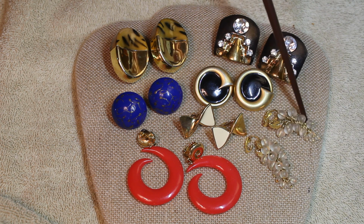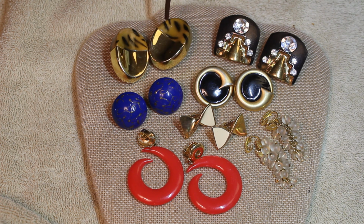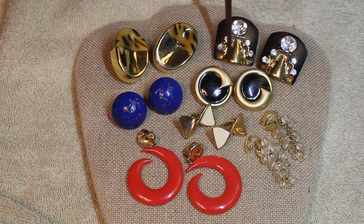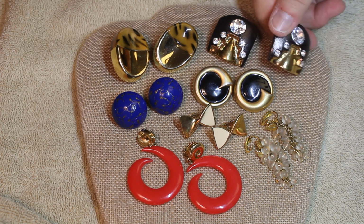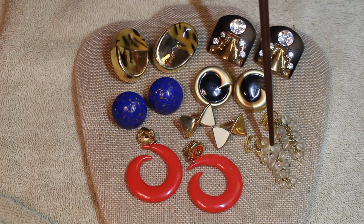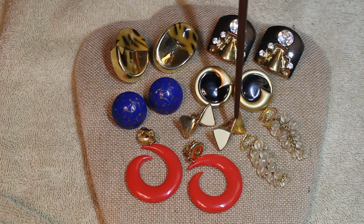We found quite a few clip-on earrings. Everything from this little leopard, kind of tiger print we've got going on here, to these beautiful rhinestones, kind of an Art Deco look, although they don't look that old, but very cool looking. To the bows, to the little drops, and the sassy little grape clusters. This is just a great little set.